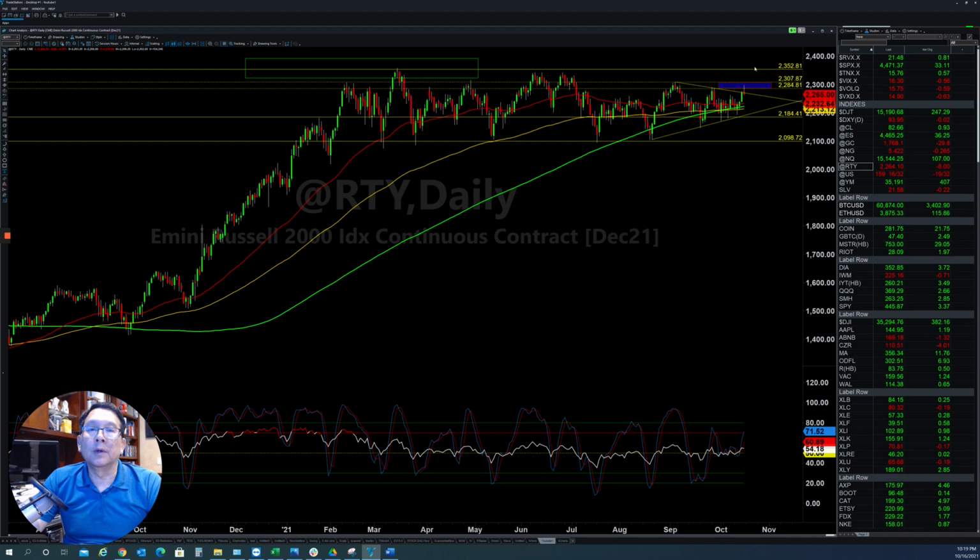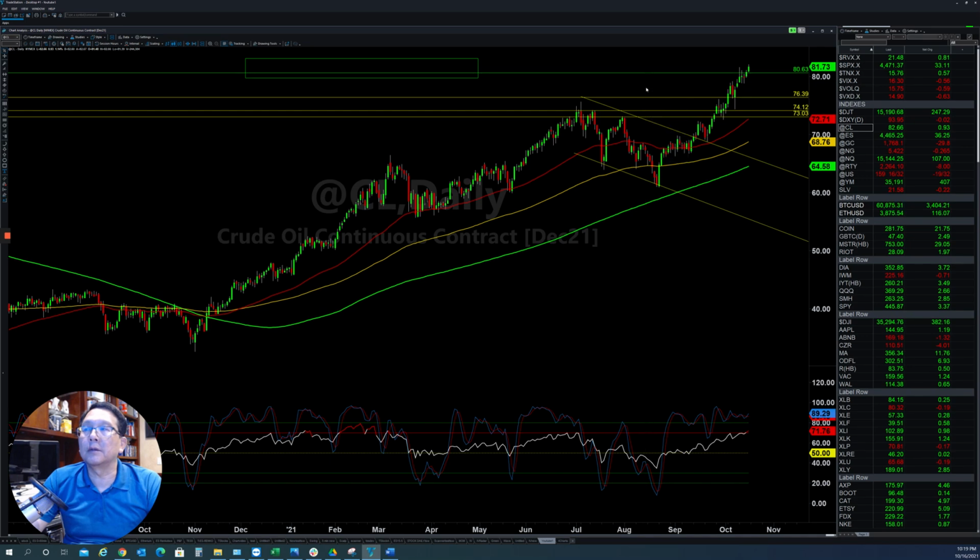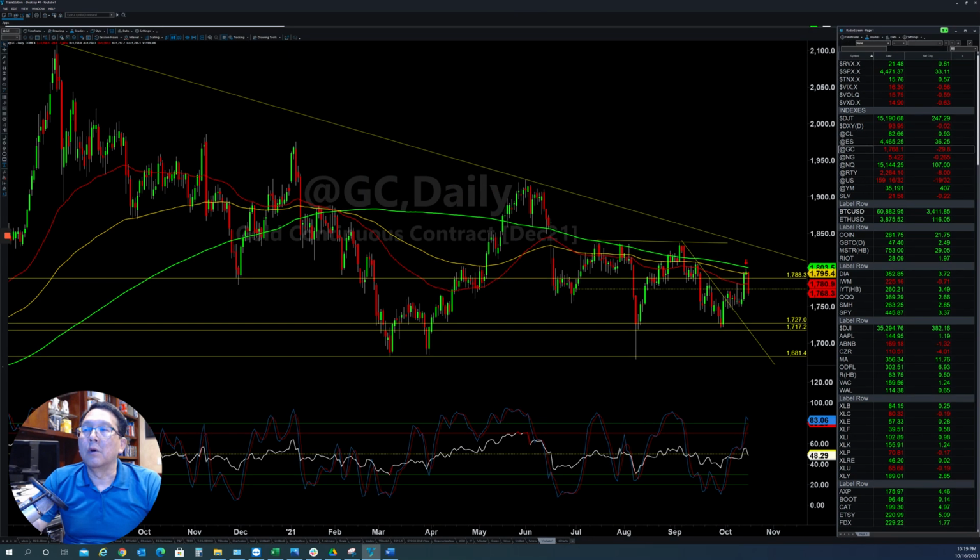And if you look at crude oil, it is also very strong. It continues to make higher highs and higher lows and punch up to the upside, as you can see there. And the gold, they tried to push it back up, but it fell at the moving average here, and then they slammed it down again. So the momentum is still negative.